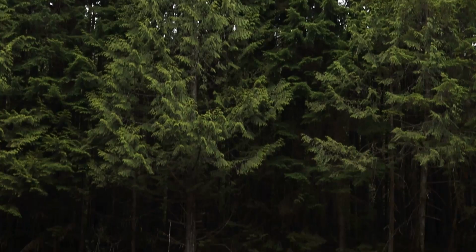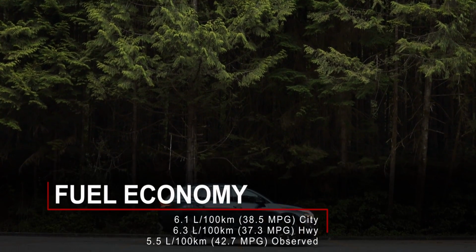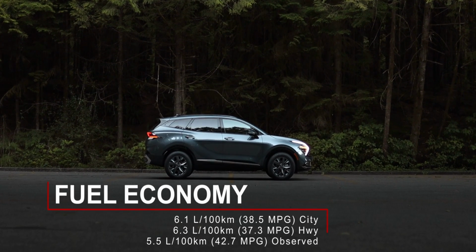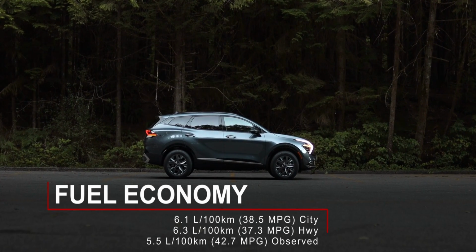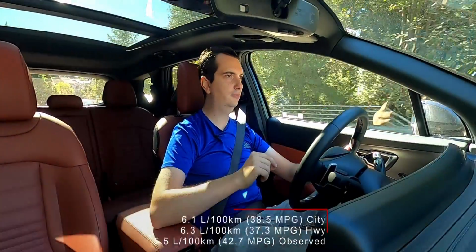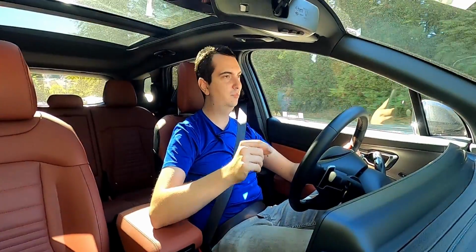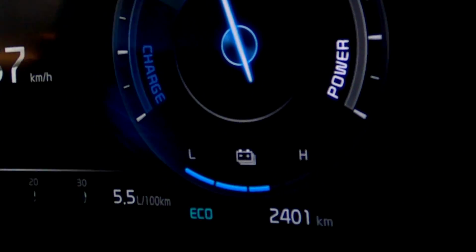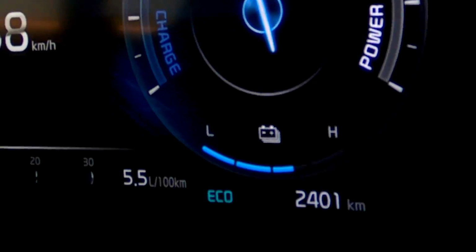Officially, this 2023 Kia Sportage hybrid is rated for 6.1 liters per 100 kilometers in the city and 6.3 liters per 100 kilometers on the highway. However, if you are very gentle with the throttle, then you can actually get better fuel economy than advertised. Currently, I'm averaging 5.5 liters per 100 kilometers.